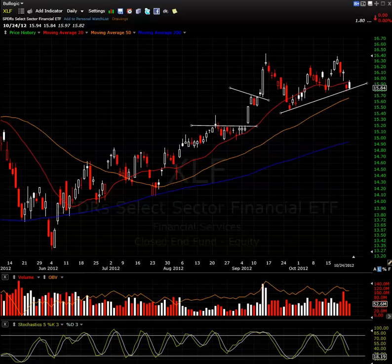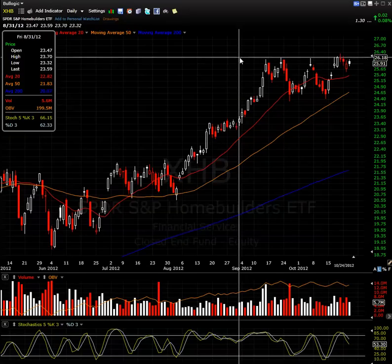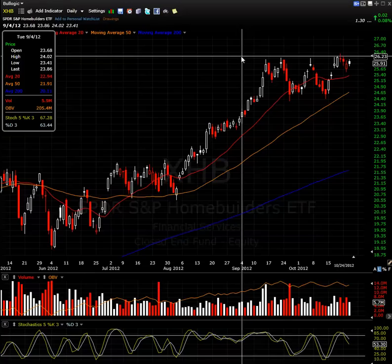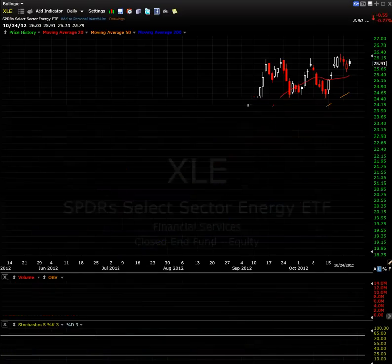Another strong sector has been these home builders. Home builders have been very strong. It's up here at 52-week highs. It looks like it's primed for a breakout at this 26.23 level. Definitely, these are the sectors I want to go to when looking for stocks. These are going to be the strong sectors if I'm going to play stocks. Financials and home builders. Our other sectors are looking pretty bad.